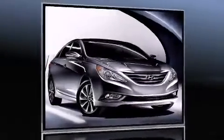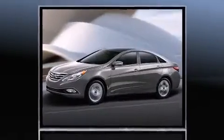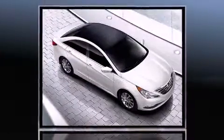Sensibility and practicality define the 2014 Hyundai Sonata. This four-door, five-passenger sedan still has fewer than 30,000 miles. Smooth gear shifts are achieved thanks to the 2.4-liter four-cylinder engine.